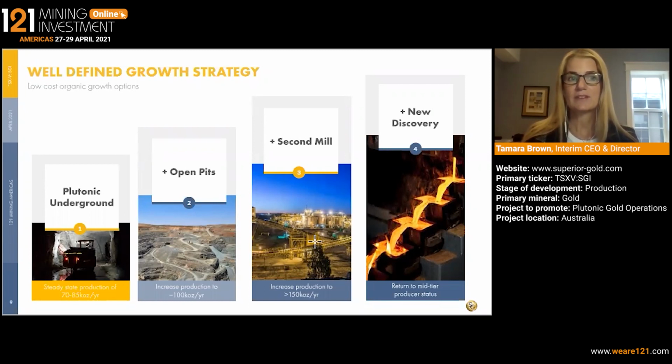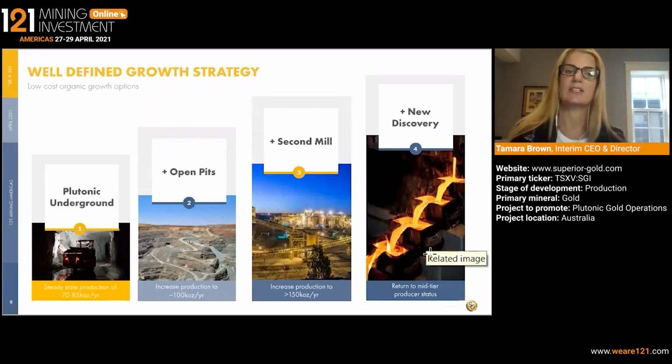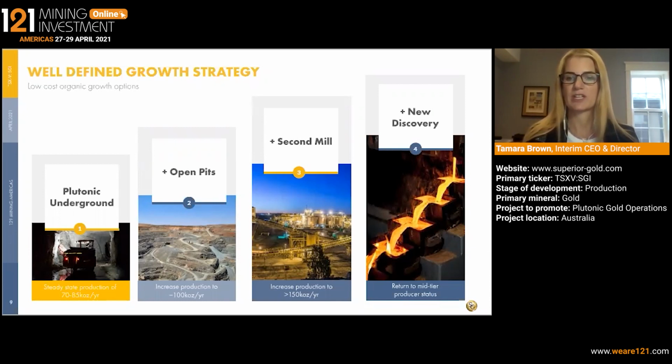Then the third leg of the strategy is turning back on that second mill here at Plutonic, currently on care and maintenance. So we're looking to do a belt consolidation with a number of different properties around that have resources outlined and no access to milling capacity. And then finally, the last leg of the strategy is a new discovery. There's a lot of exploration upside here at Plutonic, being a big underexplored mineralised system.